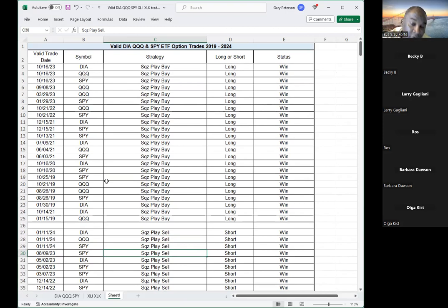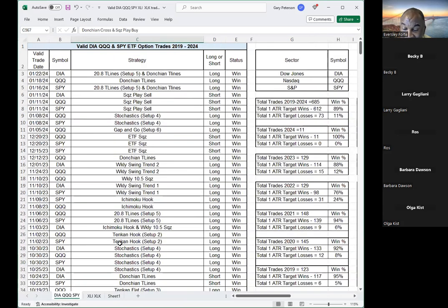This is how we trade. This is how we've been doing it for a long time. This is how we very consistently make money every year, making good decisions based on objective information. And seasonal patterns is so huge. It's so huge to understand seasonal patterns.